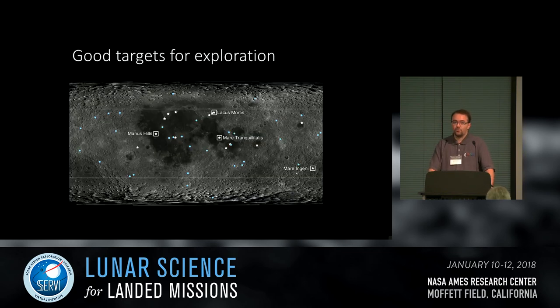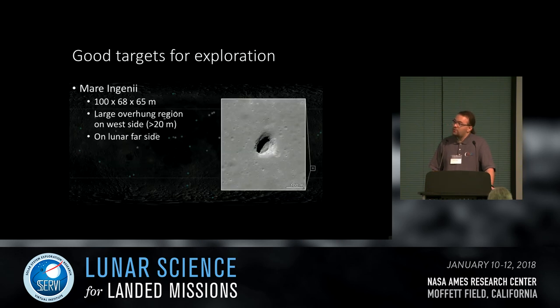So I'll just go over a couple of good targets for exploration. First and least convenient is the Mare Ingenii pit. It's a nice pit. We've seen 20-meter overhangs on the west side. It's got some nice layer exposures. The only real problem with it is it's on the lunar far side, so communications are difficult.